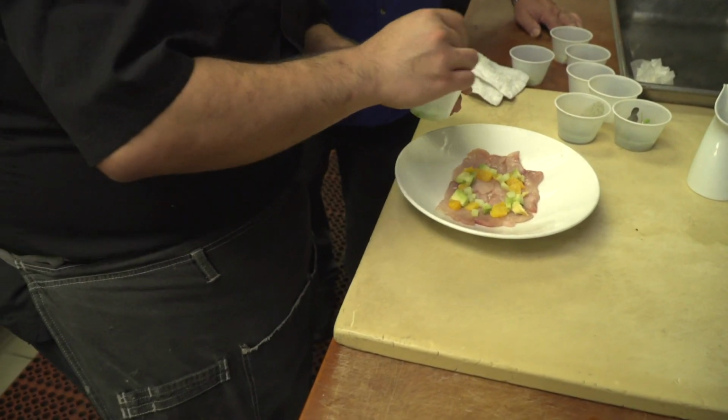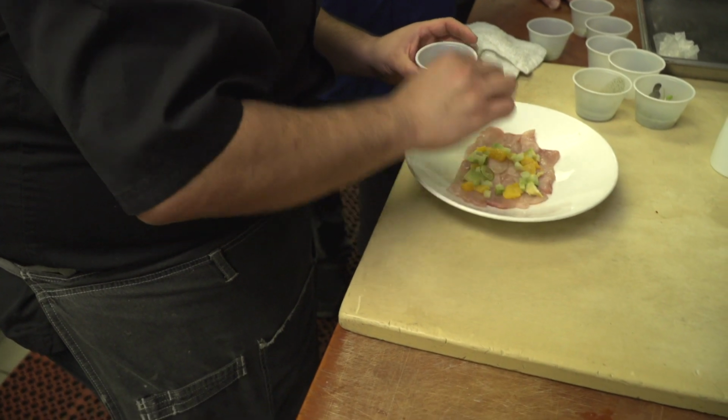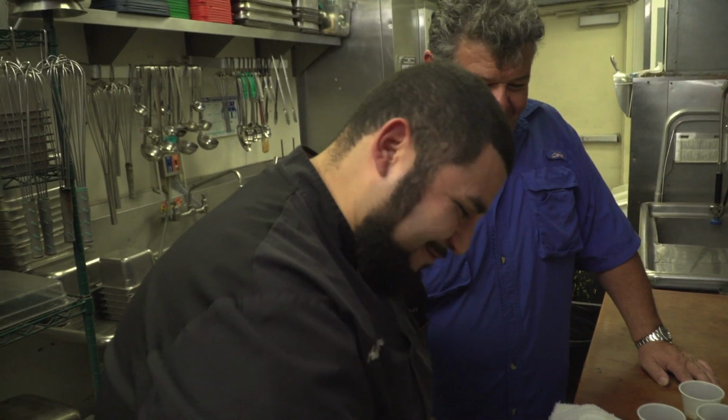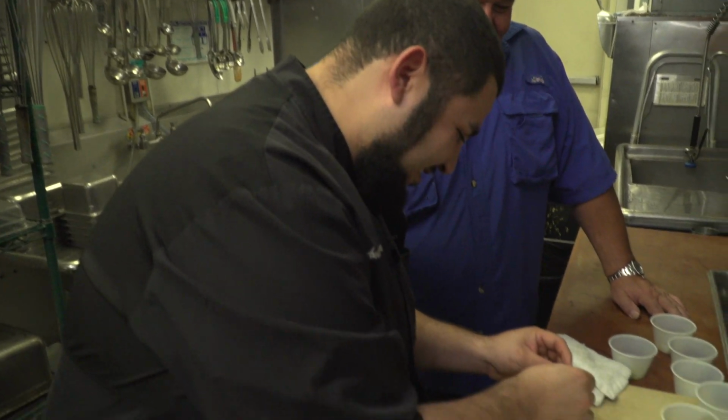Then some serranos for some heat. Yeah, it seems like every dish you make has some sort of heat. It's a good balance. Yeah, I like that, though. Can never have too much chili.